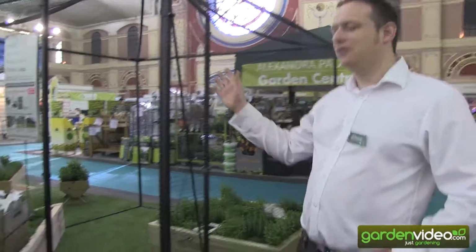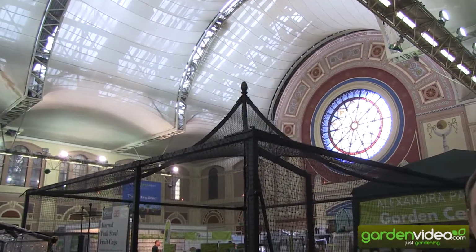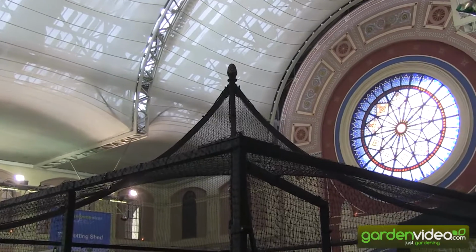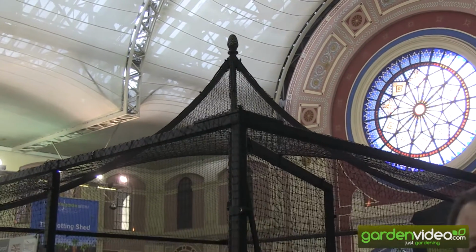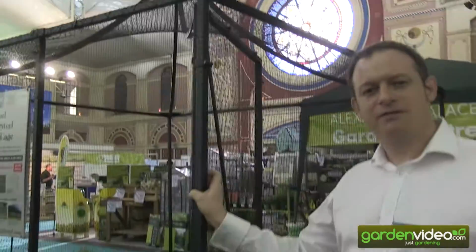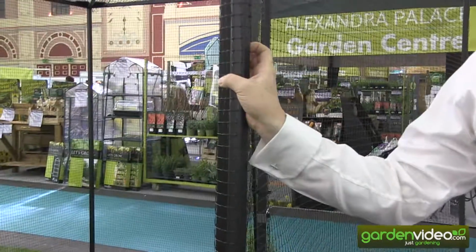And Harrod, can you show us the top fruit cage in your range? Okay, the top of the range is the decorative cage. It has a decorative top. We have several different designs, and the cages are modular, so they can be built as large as you want. They're made out of steel, galvanized on the inside and outside, and then powder coated. They have a 10-year guarantee, and they're very substantial.